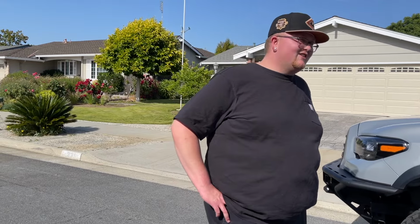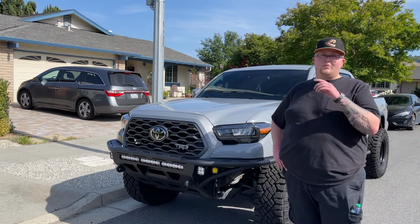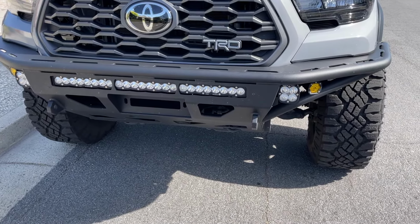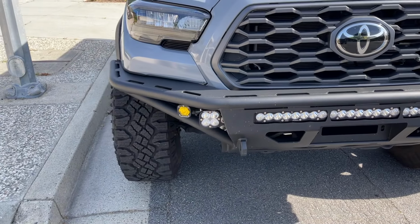That's pretty cool. What kind of front bumper do you have? Where'd you get that front bumper? It's a Relentless Fabrication front bumper. What kind of lights are those? Those guys are Baja Designs. Ooh, those are very expensive. They were, yeah. Did you have to mortgage your house to get those? Yeah, take out a small loan.